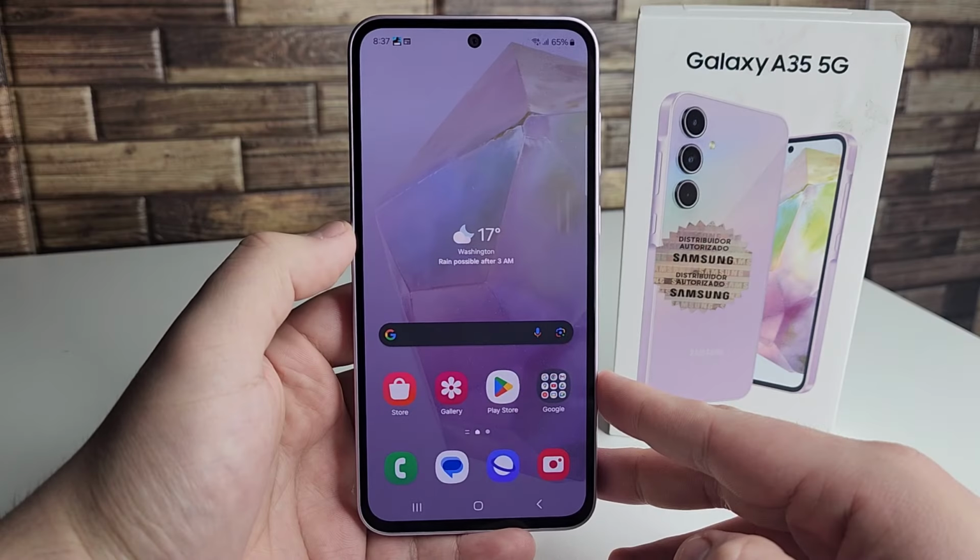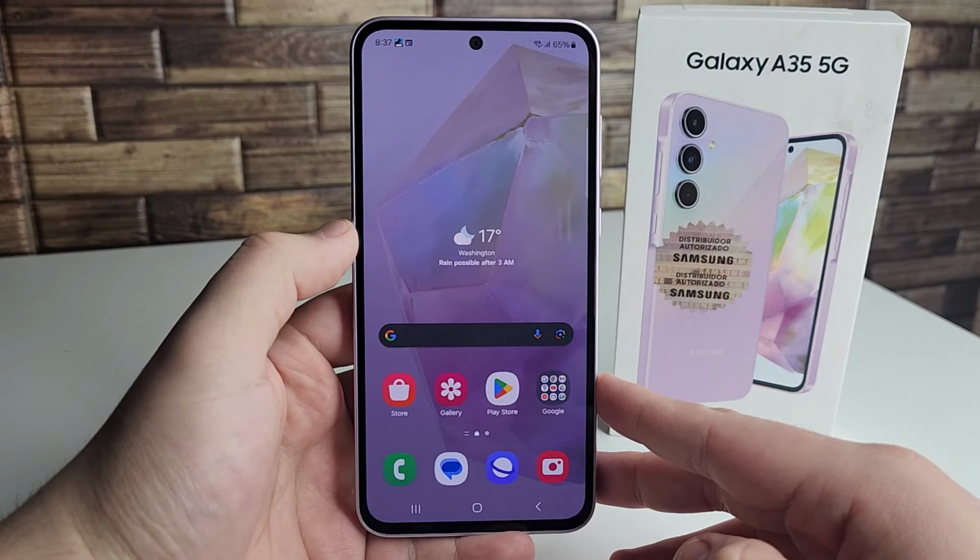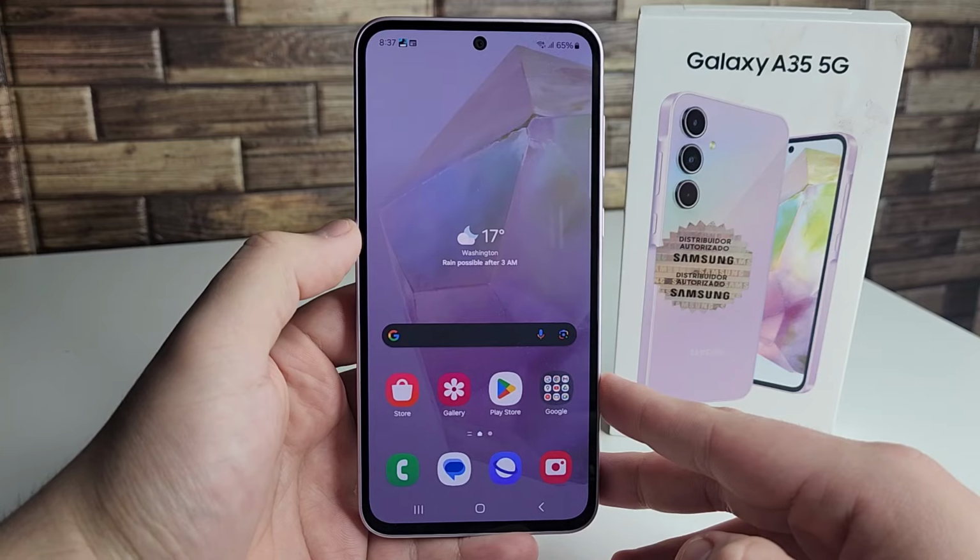In today's video, I'm going to be talking about the 10 reasons to pick up the new Samsung Galaxy A35 5G. Stay tuned.